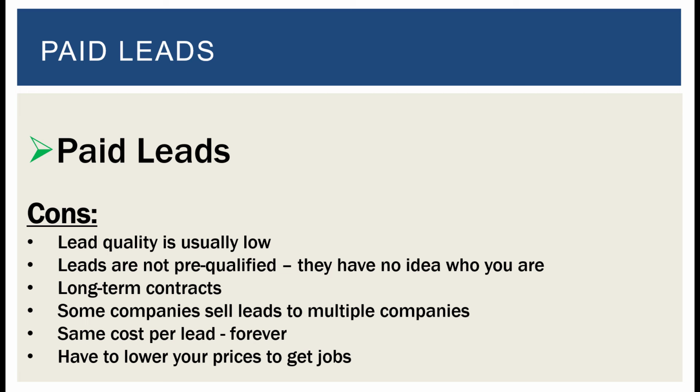Actually a con is this. It's the same cost per lead forever, even if they raise their prices. So if you pay $40 per lead, you always pay $40 per lead. You can't get that number any lower. You can't optimize it and change things. You're always just going to pay $40 for every single lead forever.